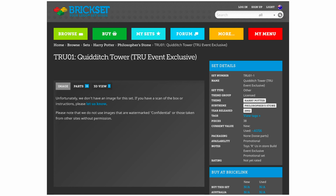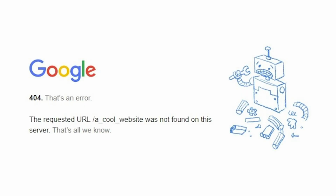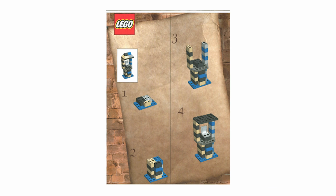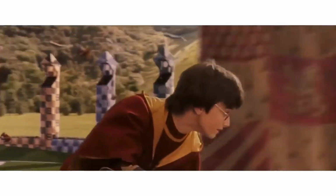Known as TRU01 on Bricklink, Brickset and Brick Out, this one was a Toys R Us exclusive and dubbed the Quidditch Tower, and unfortunately there's not much known about this set, other than it being part of an in-store event in 2002. This was designed with the intention of it being an addition to the at the time most recent version of a Quidditch set, 4726 Quidditch Practice.